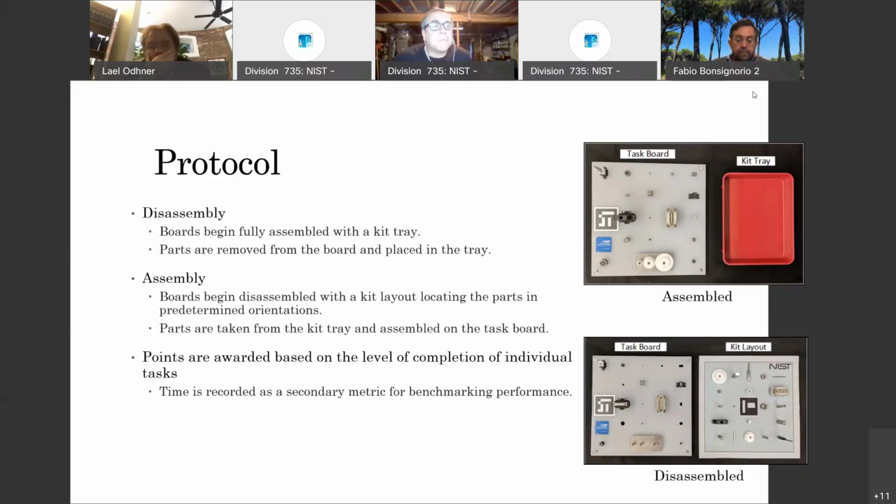So what's the protocol? How do you actually use these task boards? We like to start, it's the same as you would see in a competition. Start with disassembly. Take the board apart, remove each of the parts and put them in a bin. And then secondarily, reassemble the task board using something that we would call a kit tray or kit layout, where the parts are already in predetermined positions.